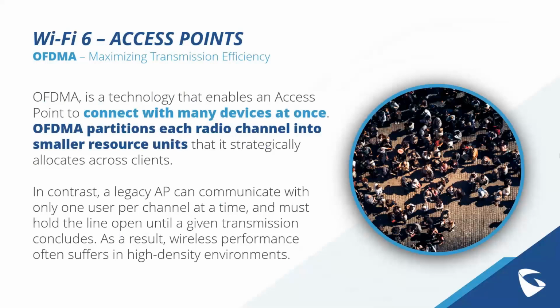With Wi-Fi 6 and OFDMA, each radio channel has smaller resource units, which can all speak to clients simultaneously.